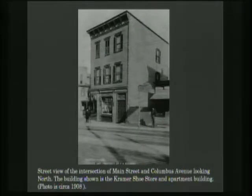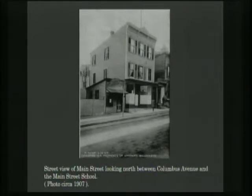Street view of the intersection of Main and Columbus looking north. The building shown is the Kramer Shoe Store and the apartment building. Right there, where we said before that Bruno was on the corner, and then the Hinman's Shoe Store. And then they had the photography. Friedan's, the big dry goods store, and they had a deli and a meat market. The deli was right before the school, and that was Mr. Dianto, Dave Dianto. He was a really nice man. Puska had the shoe store, and there was a meat market there, and then later on, Patio Hairdressers was in there. They took over Friedan's.